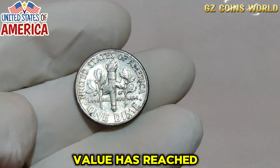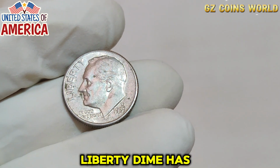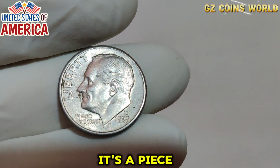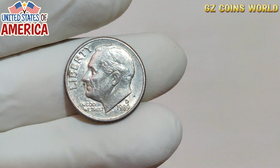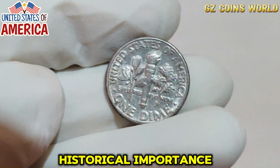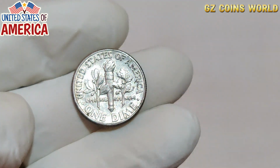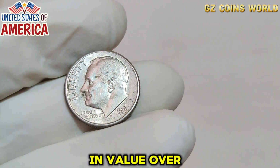Since the market value has reached $133 million, the 1989 Liberty dime has become a symbol of wealth and prestige in the world of coin collecting. It's no longer just a coin, it's a piece of art, a store of value, and a significant part of American history. Investors see it as a long-term asset, and museums covet it for its historical importance. Even regular collectors, many of whom are passionate about preserving and studying coins, view the 1989 Liberty dime as a coveted piece of American culture that will only continue to appreciate in value over time.